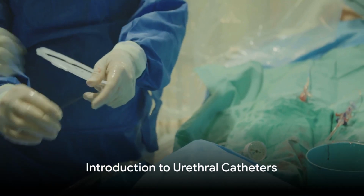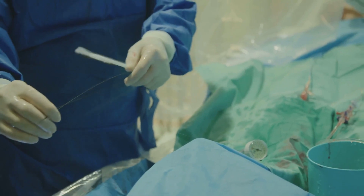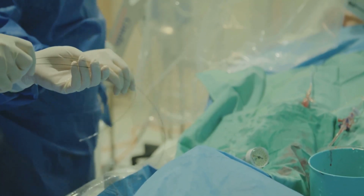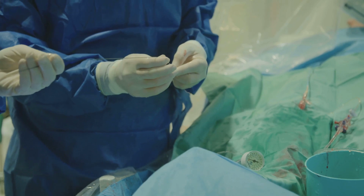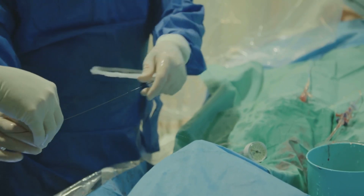Have you ever wondered about the common problems that occur with urethral catheters? Well, urethral catheters, often just called catheters, are thin, flexible tubes used to drain urine from the bladder. They're inserted into the body through the urethra. That's the tube that carries urine out of your body from your bladder. Catheters serve a critical role in the medical field.